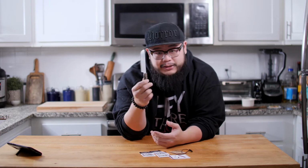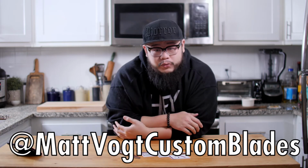So Matt does, of course, custom kitchen cutlery, like this cheese knife here. He also does EDC knives. So if you guys have an EDC that you carry and you want a custom one, Matt can hook you up. He does work knives and also he does hunting knives. So go check out his work. Down here, I'm going to link his IG below. It is at Matt Vogt Custom Blades. So definitely go check him out.